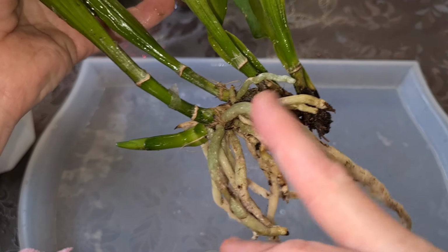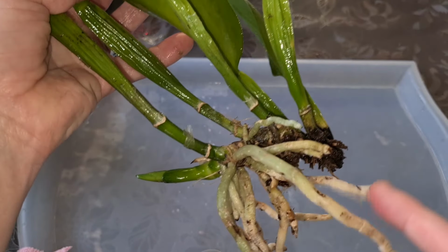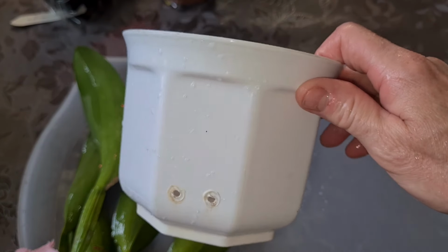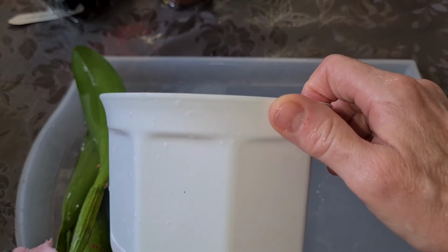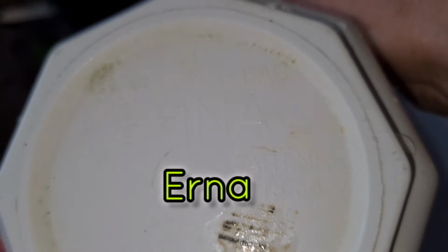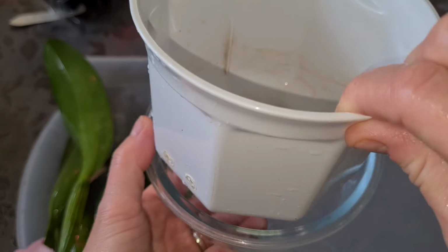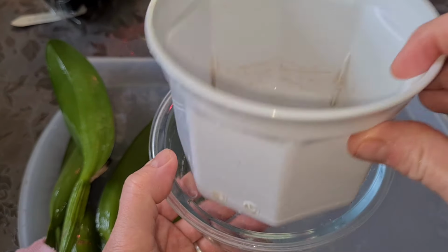Yes. So I'm going to wash it off a little bit now, in case I hit the leaves with some oil. So I'm going to use this one. It's a little outside decorative container, a plastic one. Got it at the grocery store, very cheap. Its name is Arna. It fits this little glass saucer perfectly. Add on water, let it pour out through the hose, and you know that it's full.